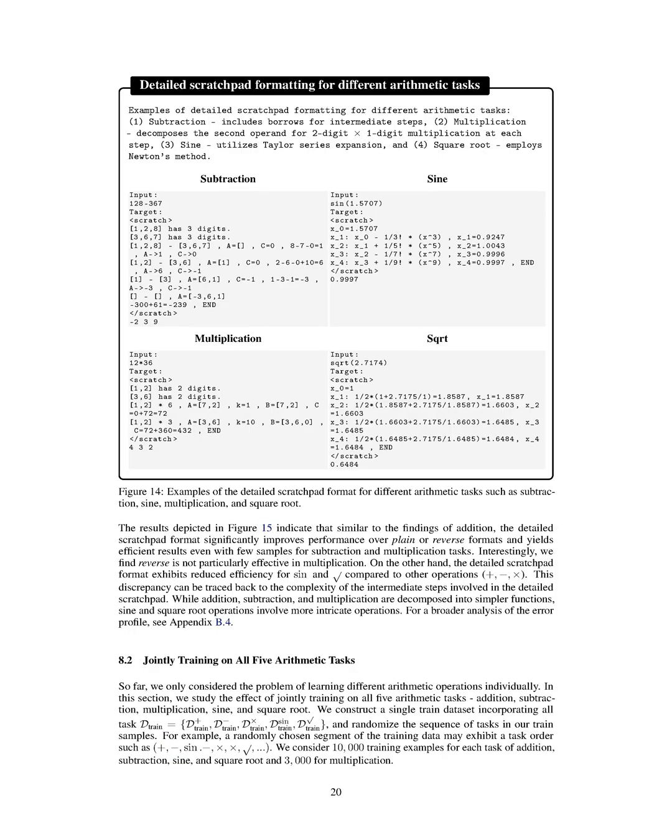Now, in order to broaden our study to arithmetic operations beyond addition, we need to consider additional tasks. Until now, our focus has been on learning different arithmetic operations separately. In this part, we examine the impact of combined training on all 5 arithmetic tasks: addition, subtraction, multiplication, sine, and square root. We compile a single training dataset that includes all tasks and randomize the order of tasks in our training examples.